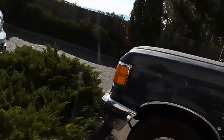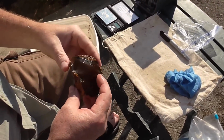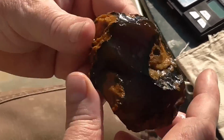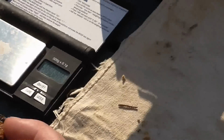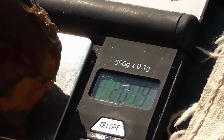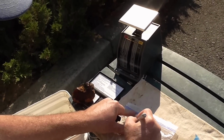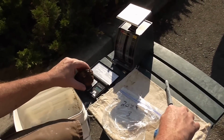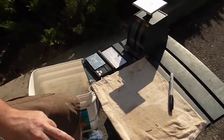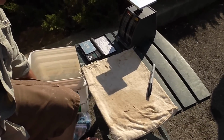Now this is a beautiful piece of opal. Nice bright reds in there, dark ambers and oranges and reds. Now this one, some of it may be facet grade, but I'm going to say it's better for carving and cabbing, or specimen grade if you can find a way to display it backlit. Get you a weight on it. Nice big solid chunk of opal here. And this one is going to come in at 207.9 grams. Beautiful piece of opal. We'll move right along to number four.